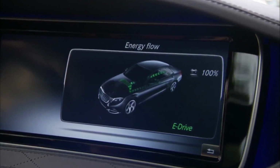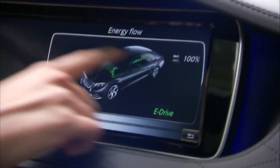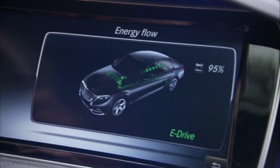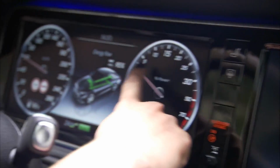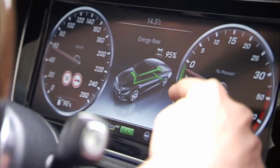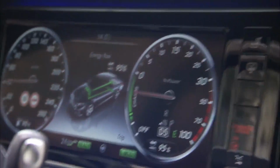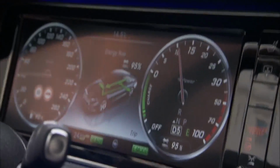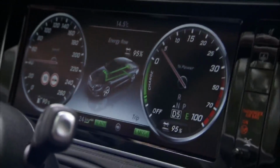So eDrive, that is using pure electric. So we are using purely power from the battery, and actually over here on the dashboard you can just see the amount of battery power that I'm using, and then when I take my foot off the accelerator you can see that the battery falls back into charging mode, which is great because when you're driving along you can ensure that you're using your car efficiently, you're using the battery efficiently there.